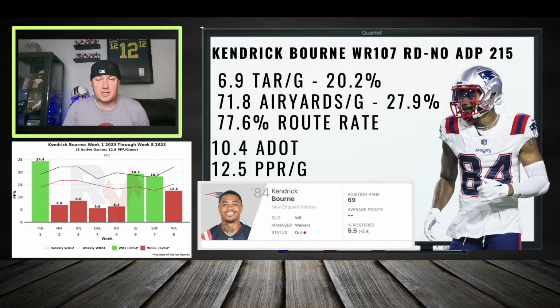Kendrick Bourne was seeing a 20% target share last year. You can pick him up off waivers right now, rostered in just 5.5% of leagues. He saw 20% of the targets. That will be a free square right there. The team's different now. They brought in 2 rookie wide receivers. The flow of targets is different right now with Pop Douglas and everything else. So do not expect that going forward. But he does have some upside. You don't know what's going to happen when he comes back. There will be a fight off the waiver wire for him, and you will already have him.